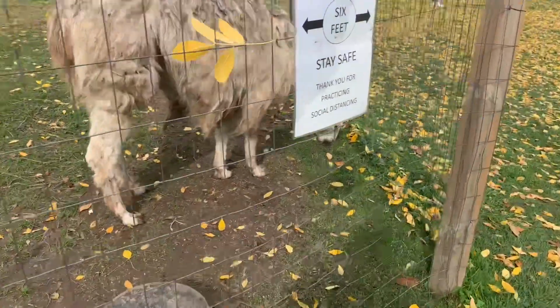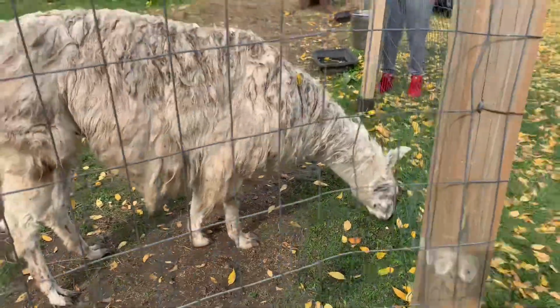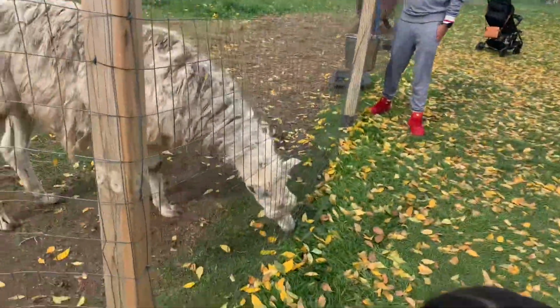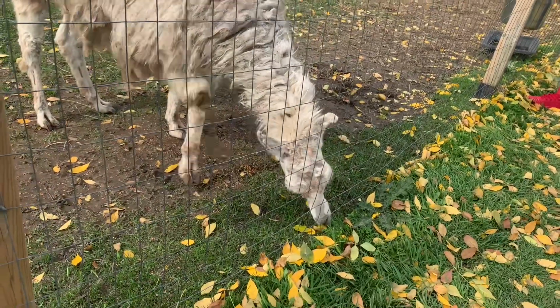Serrah, they're eating grass, see? It's eating grass. They don't bite. No, they don't. Yeah. They're herbivores.